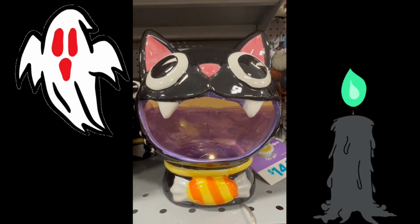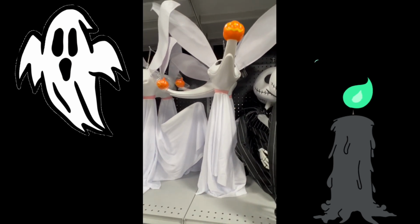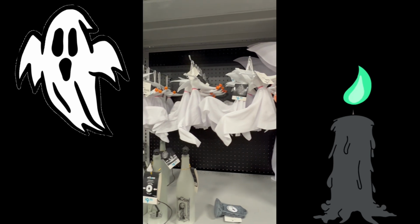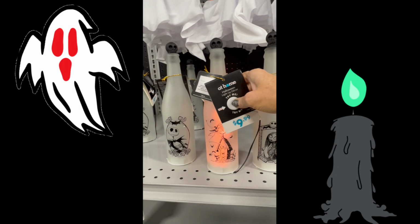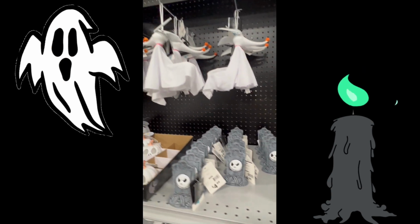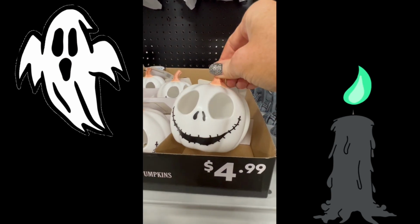And this little light up black cat was cute. And they had some more Nightmare Before Christmas decorations. These big hanging zeros. And these light up bottles. And the little zeros and Jack Skellington pumpkins.